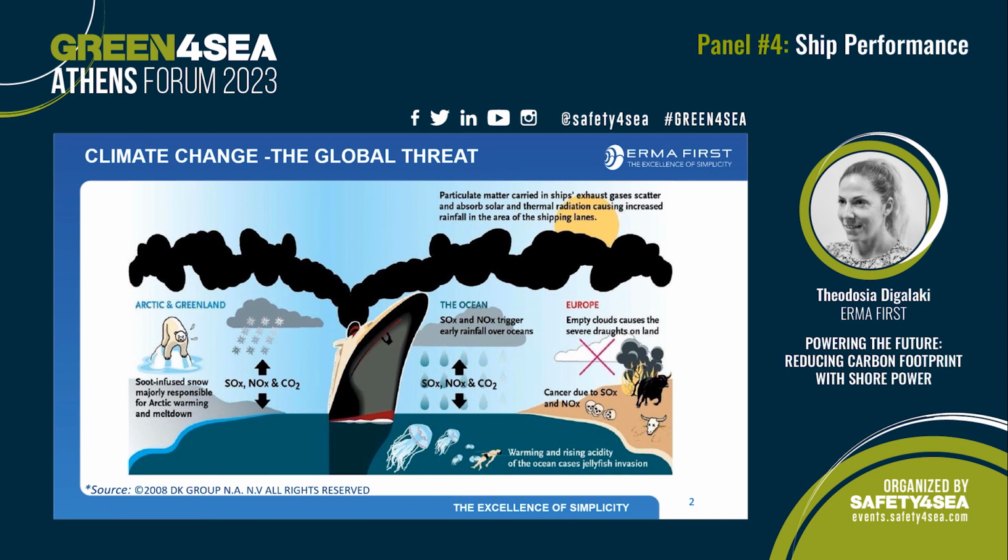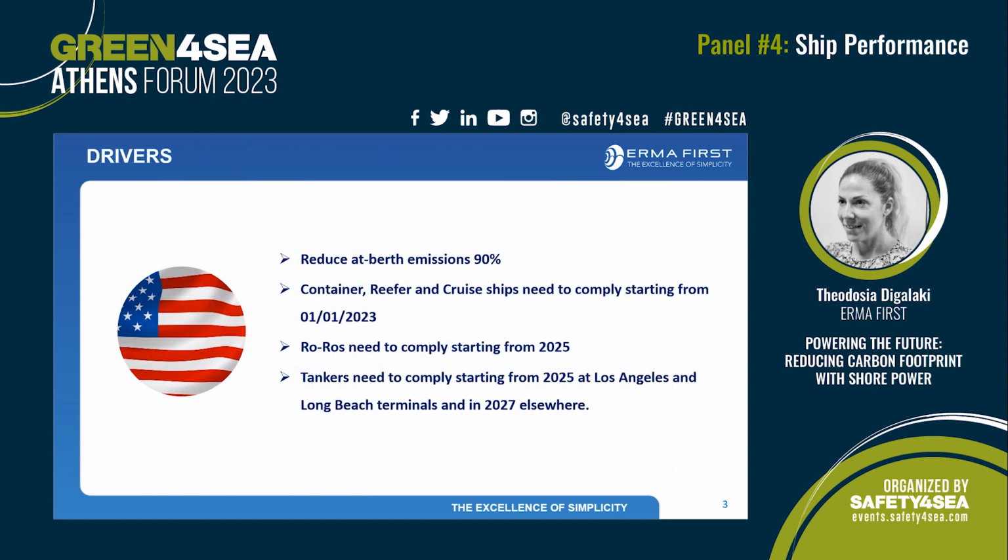Now, we all know what the global threat is, the climate change. According to IMO, shipping is responsible for 3% of global greenhouse gases. But CO2 is not the only problem. Sulfur oxides, nitrogen oxides, and particulate matters are important air pollutants that affect marine life and human life in coastal areas. Several organizations around the globe are taking actions towards it. Alternative maritime power, shore power, is part of the solution.